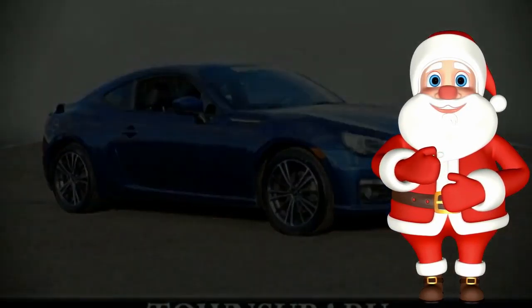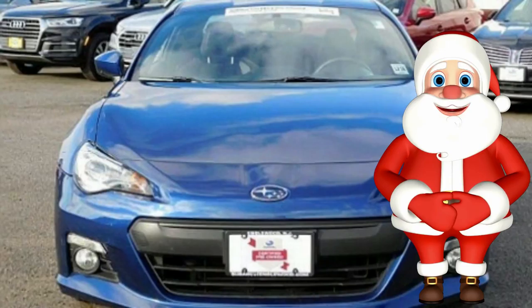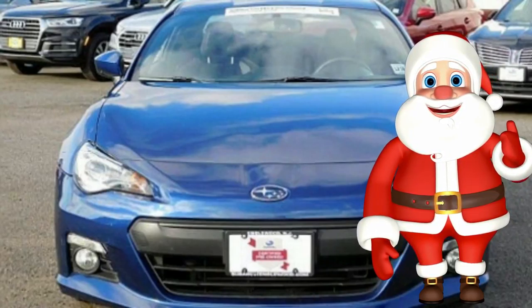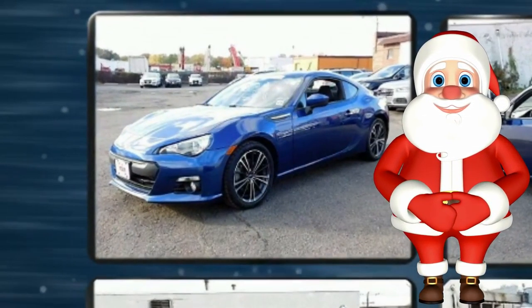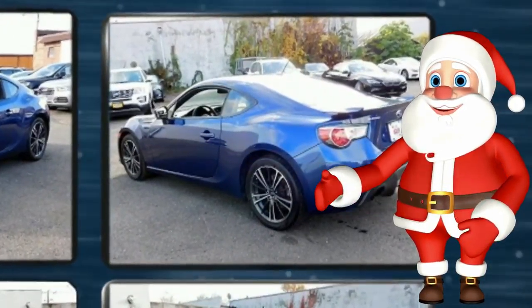Well, hello there. Look what Santa has for you. A magnificent 2013 Subaru BRZ. This two-door four-passenger coupe just recently passed the 50,000-mile mark. Subaru made sure to keep road handling and sportiness at the top of its priority list.